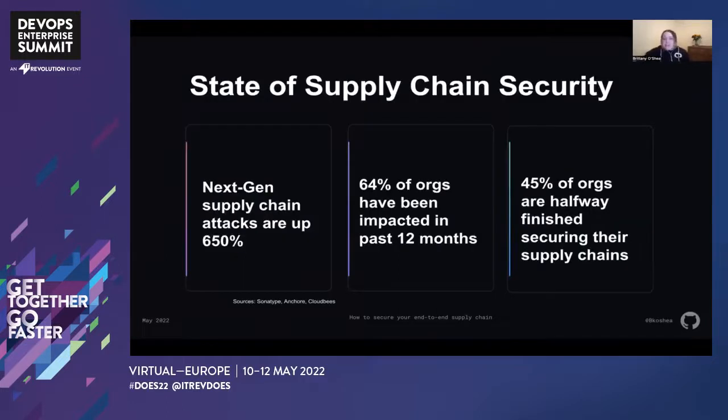That being said, the attack surface has adapted to this. When we look at the types of supply chain attacks we're seeing, next-gen supply chain attacks are up 650%. What is a next-gen supply chain attack? These are things that you're commonly probably hearing in the news: dependency confusion, typo squatting, malicious injection of code, compromising a build system. And it's not just the companies in the news that are being impacted.